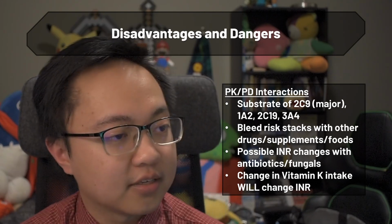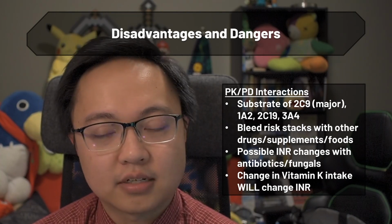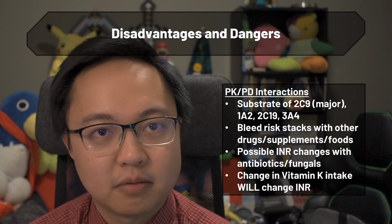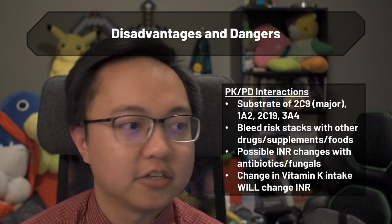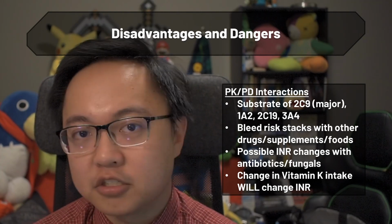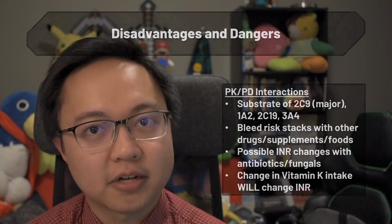It's also worth noting that the bleed risk, of course, with other medications, intentionally or unintentionally, or supplements or foods, is stacking. So if you're having a patient that is experiencing constant bleeding, this might be what you look out for first. Possibly the INR can change with the administration of specific antibiotics and antifungals. This was mentioned. And then, of course, as you might expect, changes in the vitamin K intake of a patient will change the INR. So bear that in mind and try to account for that. We'll go over some strategies later.